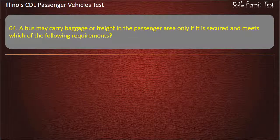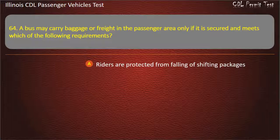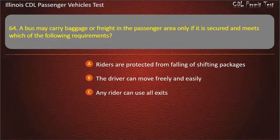Question 64. A bus may carry baggage or freight in the passenger area only if it is secured and meets which of the following requirements? Riders are protected from falling or shifting packages. The driver can move freely and easily. Any rider can use all exits. All of the above. Answer. All of the above.